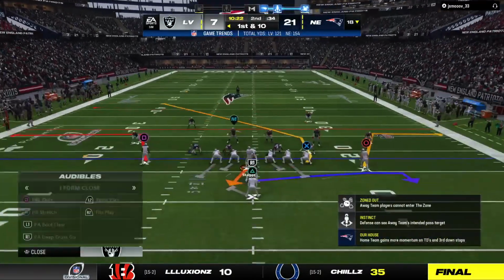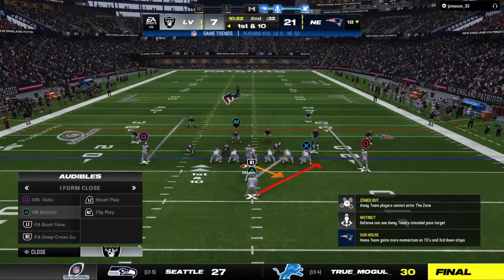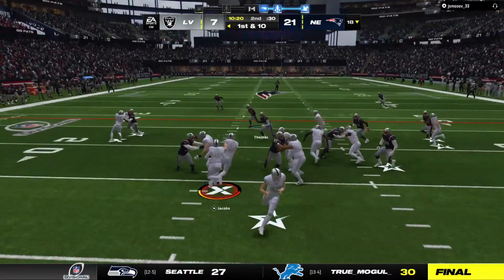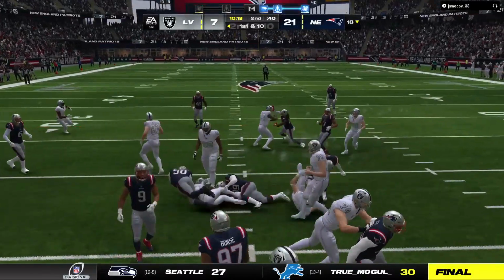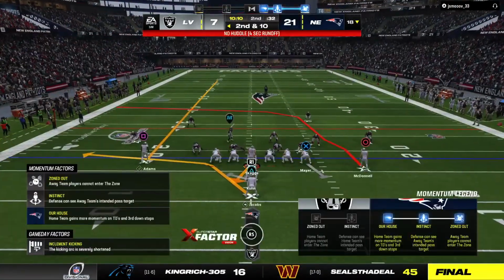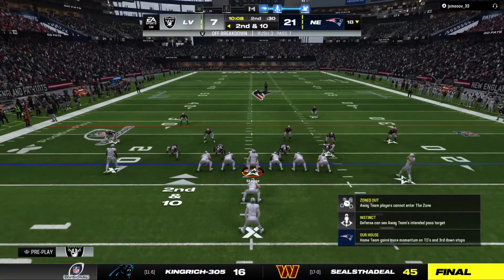The offense for Las Vegas about set to begin the drive. They trail early on the road in the playoffs. Not a great combination as they've got it 1st and 10. Looking for a seam, but finding none. He'll get back to the line of scrimmage, and that's it.